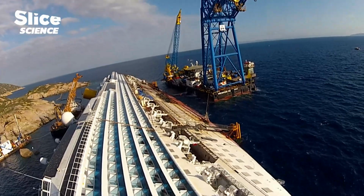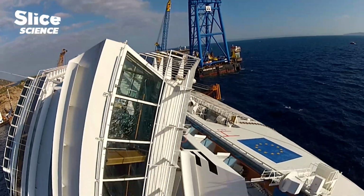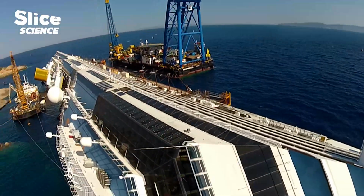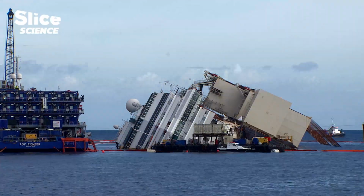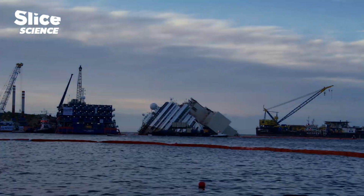On the 13th of January 2012, the giant cruise ship Costa Concordia crashed into the rocks off the island of Giglio in the Tuscan archipelago, leading not only to the world's largest ever ship salvage operation, but also to criminal and civil trials in which the safety of these mega ships was questioned.